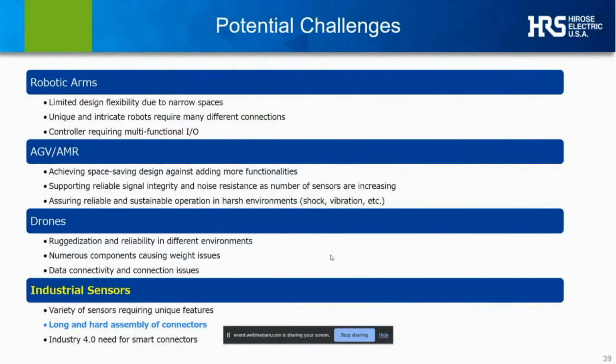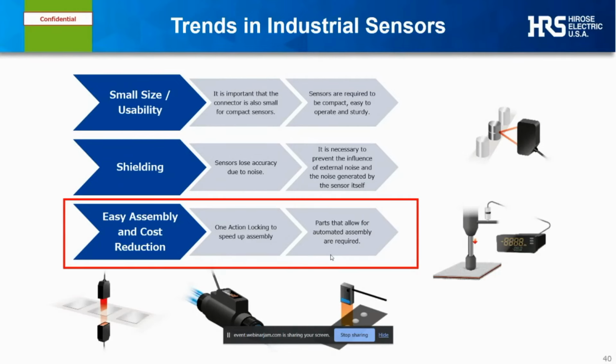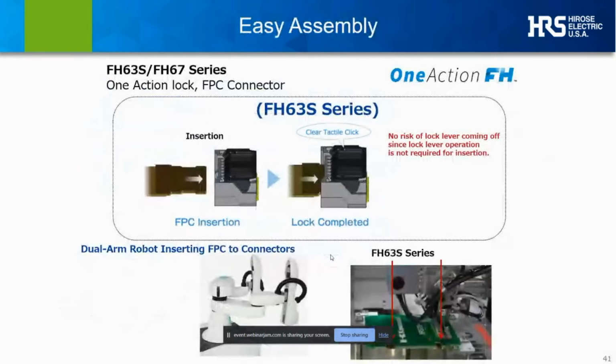And one of the biggest challenges that we see, especially for these sensors, is that a lot of times they may be long and it might be hard to assemble. So usually we see these three trends in the industrial sensors. One, a recurring theme as well, small size. Two, shielding. But probably the biggest one I always hear back from feedback is the cost and the assembly time of these connectors. So that's why Hirose started with one of their main features, the one-action lock.